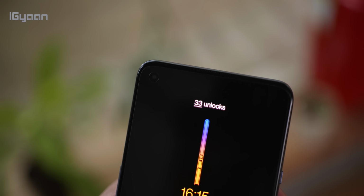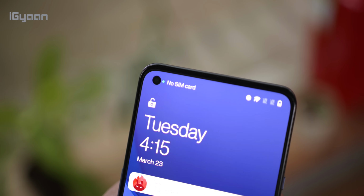You still do get a face unlock. It's not secure, so if you do want to secure your phone, I would recommend using a strong password or the fingerprint sensor.